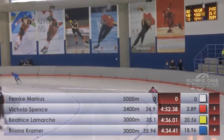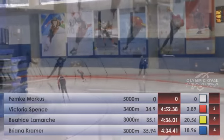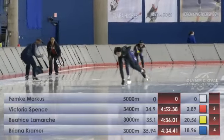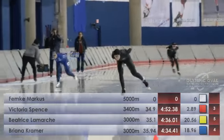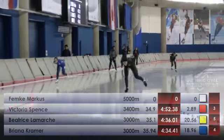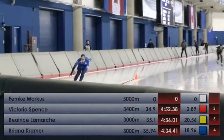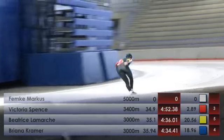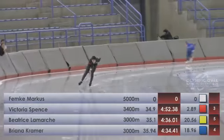Her personal best is a 7:35. If she keeps these times near the high 35s, low 36s, Lamarche 35.1, negative split again. Victoria Spence into the 34s. So Lamarche is speeding up. Spence is slowing down. As we're in the last third of this race.